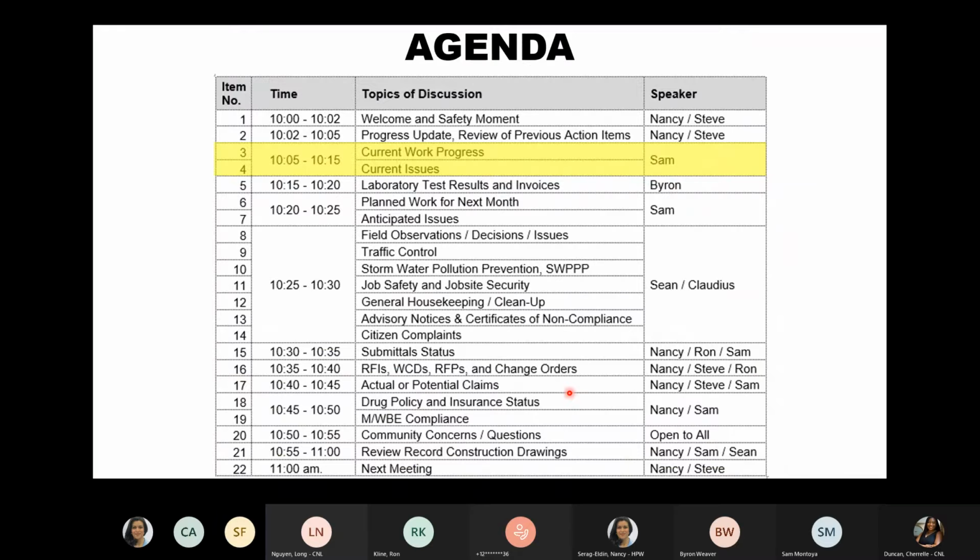Sam and Oscar, are there any issues that you faced, constructability issues, technical things that caused delays in March, as far as the construction work? Oscar, do you have anything to mention on that? I know the conflicts that we talked about with Houston Metro and AT&T, those have all been resolved, right?